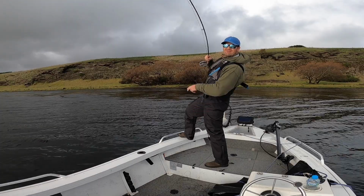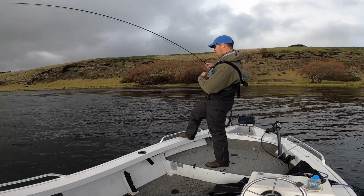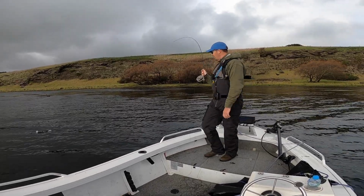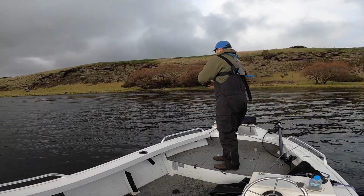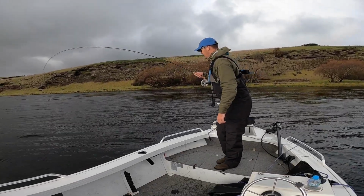It was only a matter of time before we got another one here. Such good water. Oh. Nice fish. He clobbered that. It's like just as this cloud came back in, it brought them back on. Strong fish again.